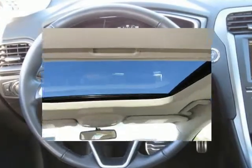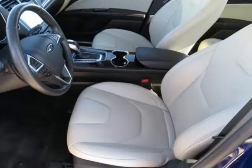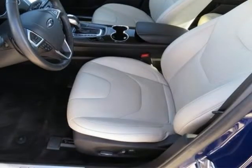This is your chance to be the second owner of this wonderful 2015 Ford Fusion, kept in great condition by its original owner. Have one last thing on your mind with this trouble-free Fusion.